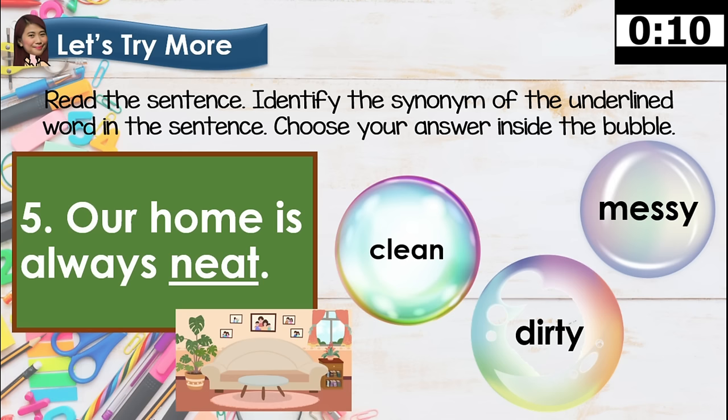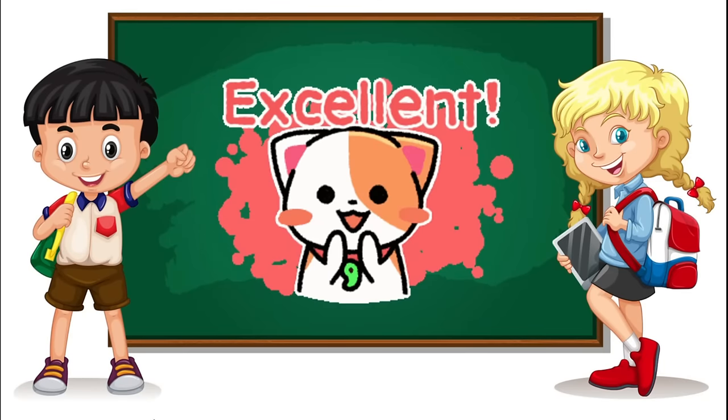And the answer is clean. When we say neat, it also means clean. If this is your answer, wow, you are awesome! Excellent, kids! You really did a great job.